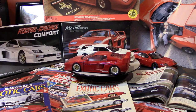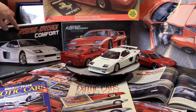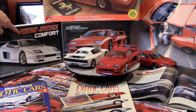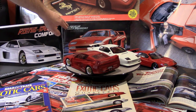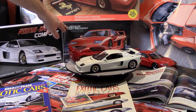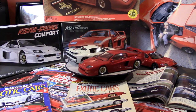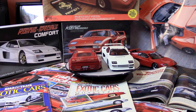Fujimi, I believe I'm pronouncing that correctly. They have two 1/24 scale kits. Actually, there's 3 of them. There's a KOENIG, the Testarossa comfort version of the Competition, and then they have the KOENIG Competition, which comes with the racing seats, also 1/24 scale. And then up above, I've had this since I was a little kid, is a Revell 1/16 scale. Also, it was made by Fujimi, I believe.